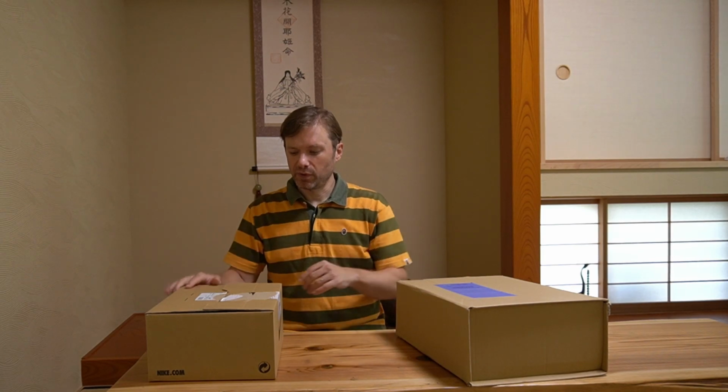Now, one of these, this one, came off of Nike Sneakers app. I entered and managed to get a W on sneakers for this pair of shoes, and this pair was a raffle win, which is, I think, only my second raffle win ever. So let's see what we've gotten here. We'll start with the sneakers.